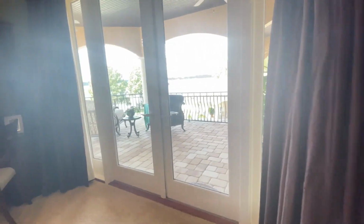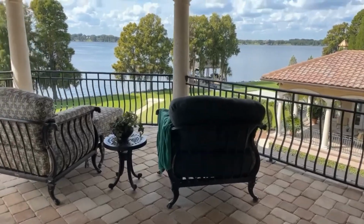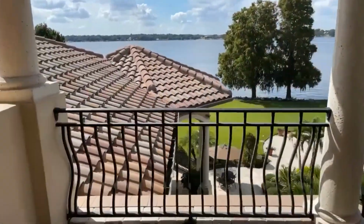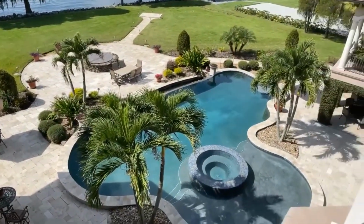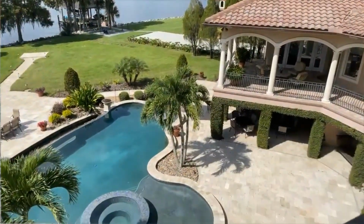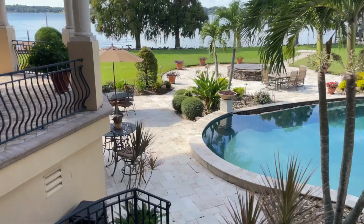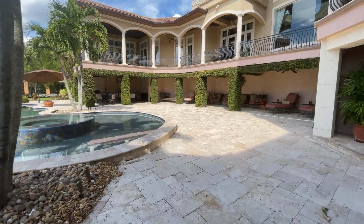Okay, so this is for the inside of the home. What I want to do now is actually go outside. Let's take a sneak peek again from this floor downstairs, but then we're going to go downstairs. Here we are downstairs. Wow, isn't this amazing? This is absolutely fabulous. Look at all the space that you have.